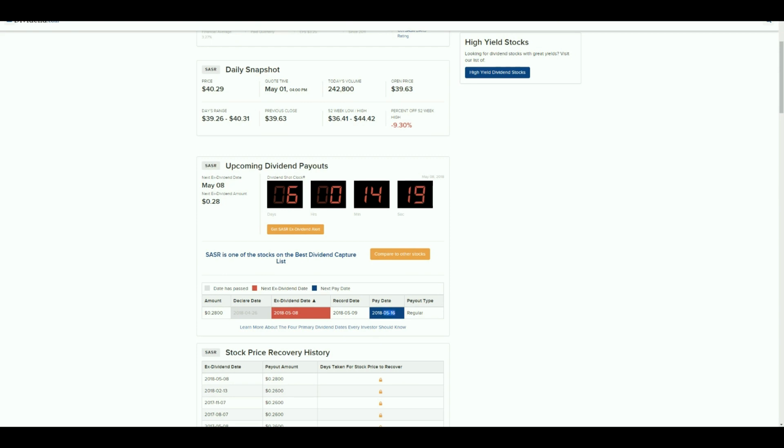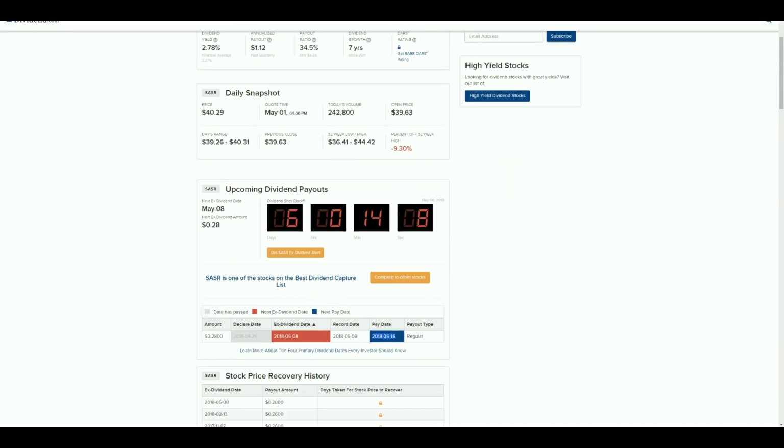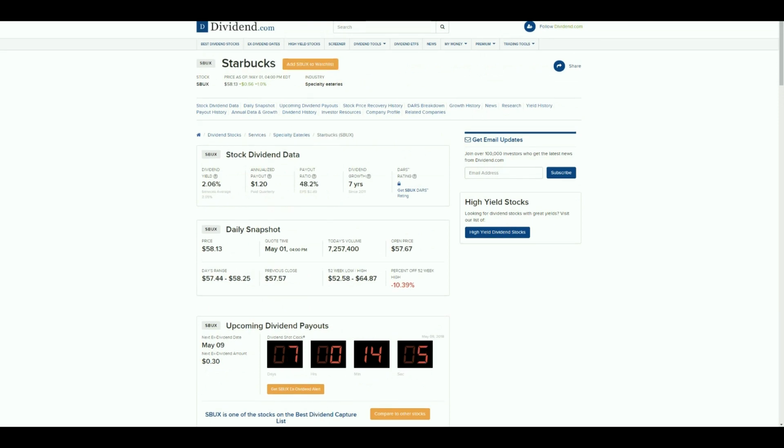But look at that payout date. You'll get paid on the 16th of May, which is pretty crazy. So your ex-dividend is on the 8th, and then the following week you actually get paid out. So this would be a very quick turnaround.